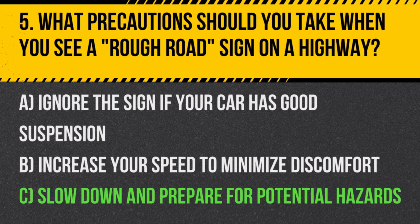Answer: C. Slow down and prepare for potential hazards. Rough road signs indicate poor road conditions ahead, requiring reduced speed to navigate safely.